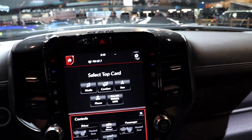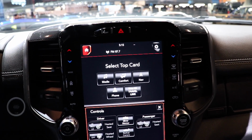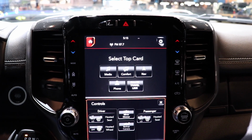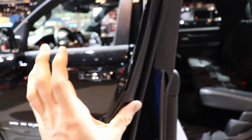Overall, very impressed. I love diesel. I'm a huge fan. I'm very happy that they put the 3-liter EcoDiesel in this finally. Let's take a look at the back and see how much legroom we have. Again, I want to point out how big these doors are, and they open up at almost what seems to be a 90-degree angle, so loading big items or kids in car seats in here is very easy.